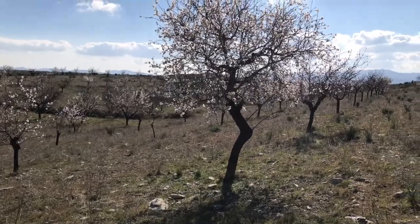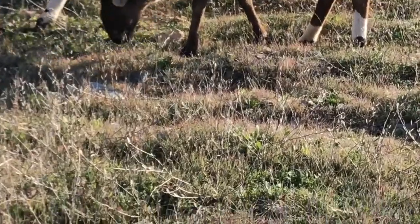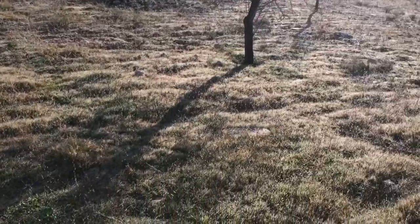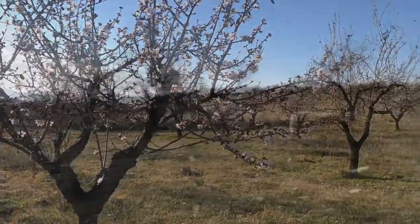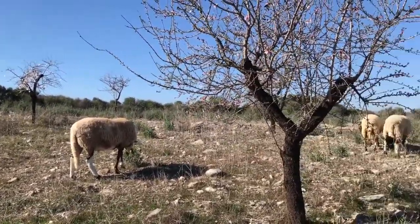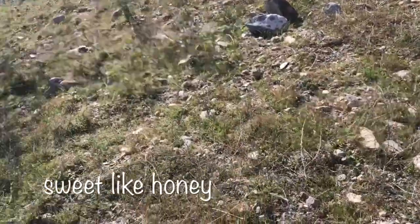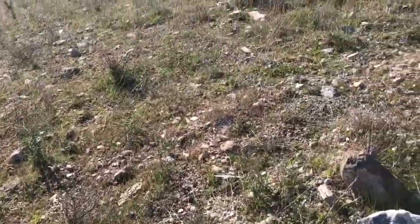albida, lots of other wild plants. Sheep are loving it, donkeys loving it, we're all loving it. It smells absolutely beautiful in here because we've got the smell from the almond blossom. This area, I've just walked through an area with lots of verbascum.